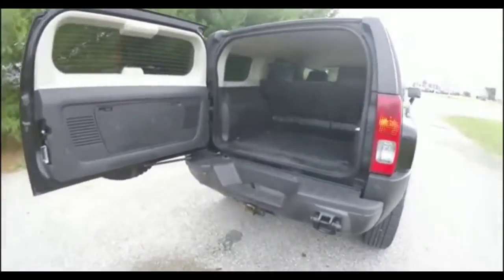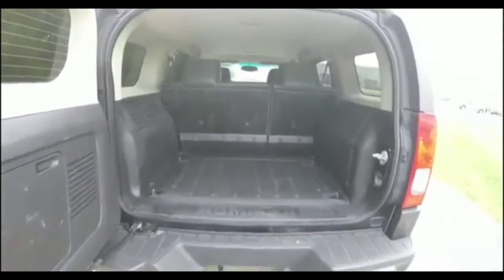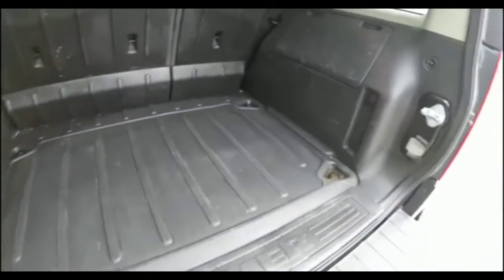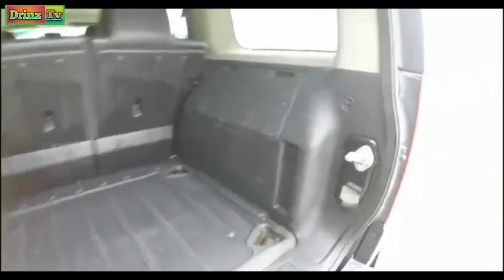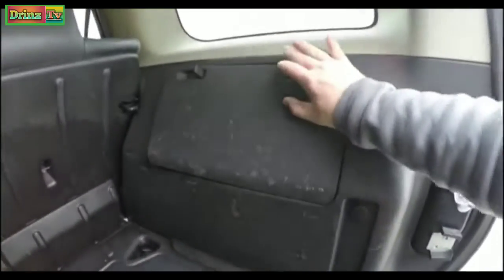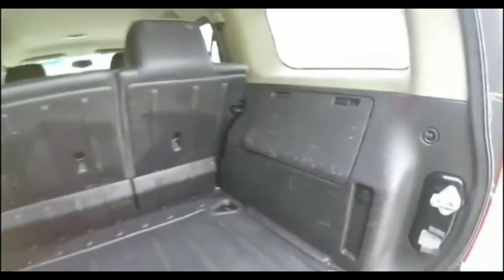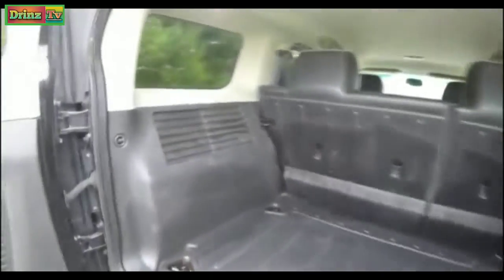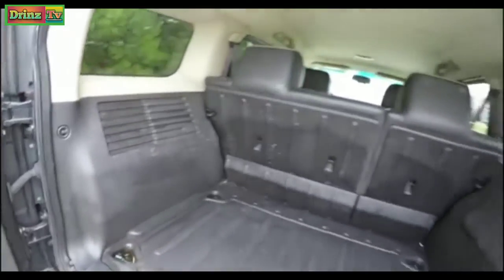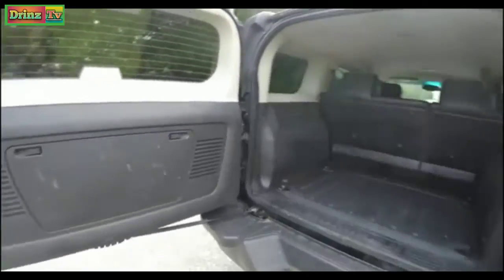All right, looking at the load area, very nice and spacious, and is also flat. It's completely covered in plastic. Has four tie-down hooks, 12-volt power point. You have storage in your trim panel. Subwoofer and amplifier for the Monsoon audio system. And in your tailgate, you do have your jack and tools located in there.